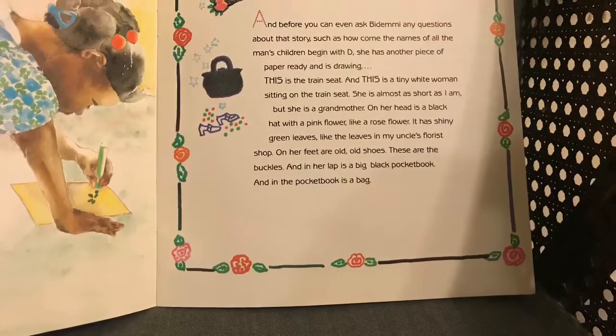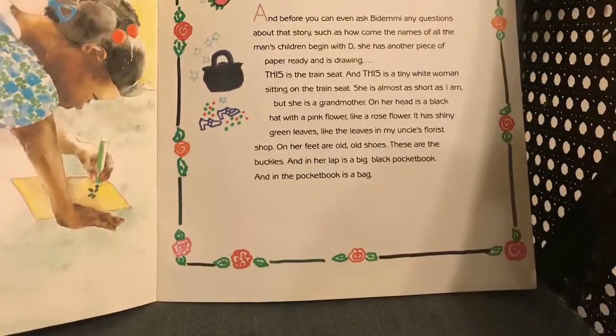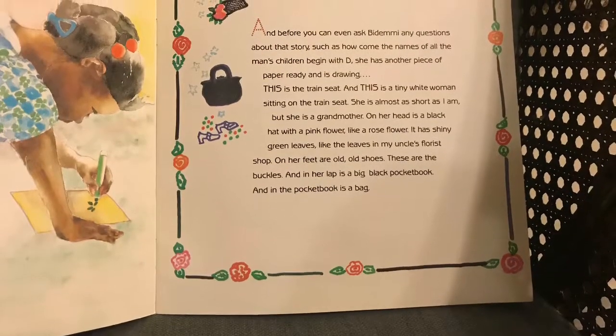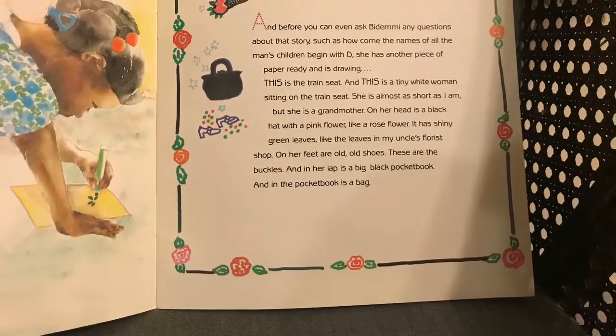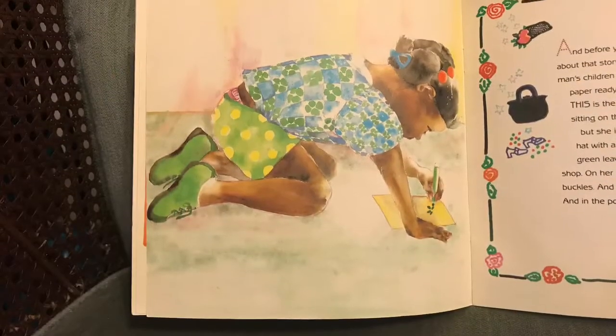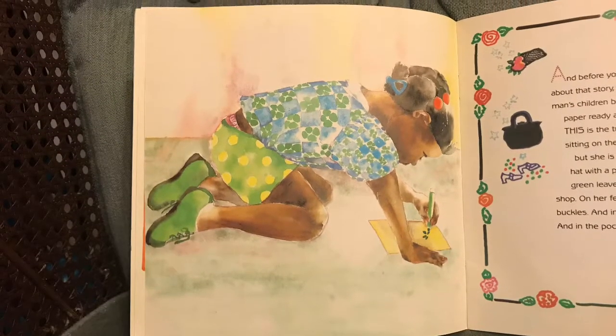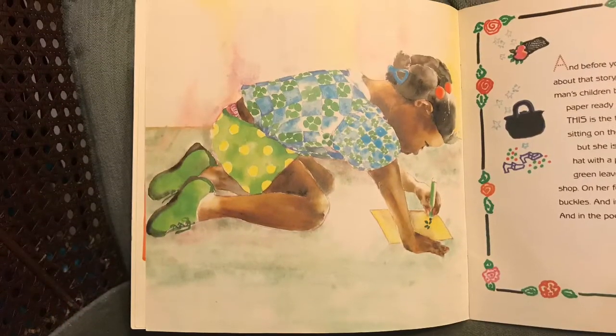This is the train seat, and this is a tiny white woman sitting on the train seat. She is almost as short as I am, but she is a grandmother. On her head is a black hat with a pink flower, like a rose flower. It has shiny green leaves, like the leaves in my uncle's florist shop. On her feet are old shoes. These are the buckles, and in her lap is a black pocketbook, and in the pocketbook is a bag.